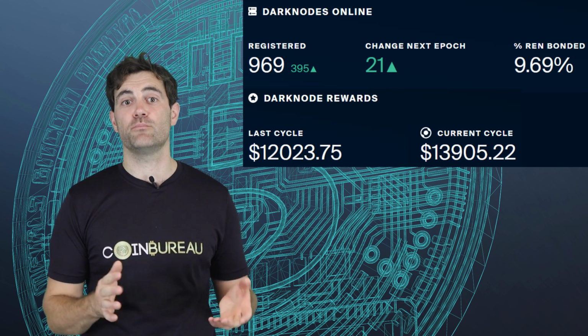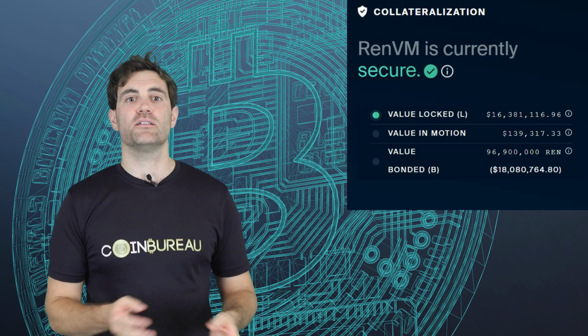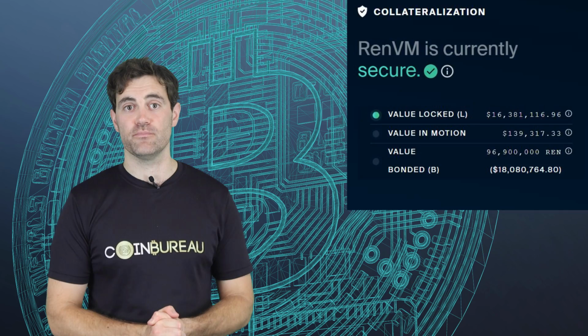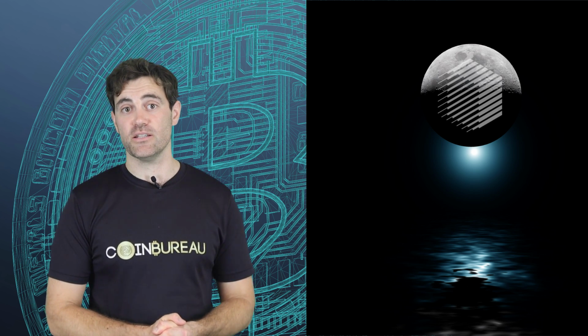This increases the number of participants in the REN ecosystem. The more darknode operators there are, the more secure and scalable the renVM and the more transactions that can be processed through it. So in a nutshell, the more people there are running the darknodes, the more valuable the renVM and consequently the more valuable the REN ecosystem.